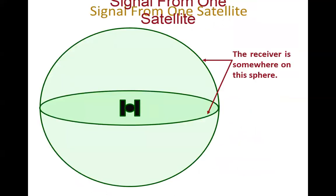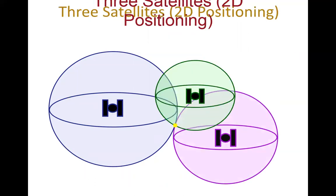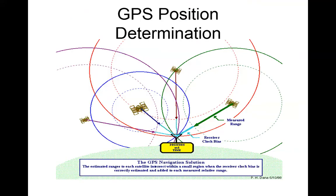This is the signal from one satellite, where the receiver is somewhere on this sphere. So signals from two satellites. So 2D position from three satellites, triangulating the correct position. Three-dimensional positioning with four satellites. This is the GPS position determination.